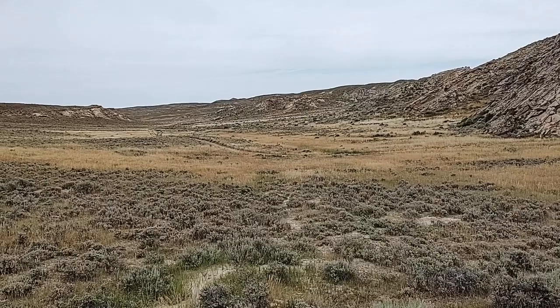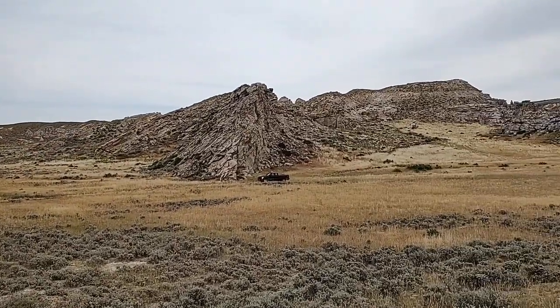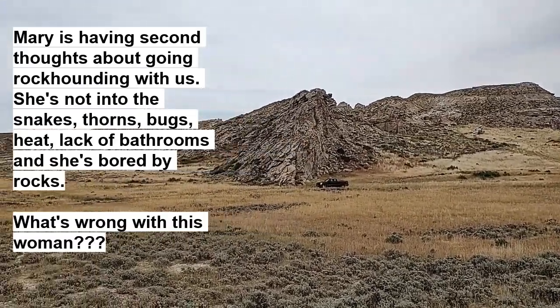And then another spot and another spot. We got most of the day. We can do this and it's not too hot.